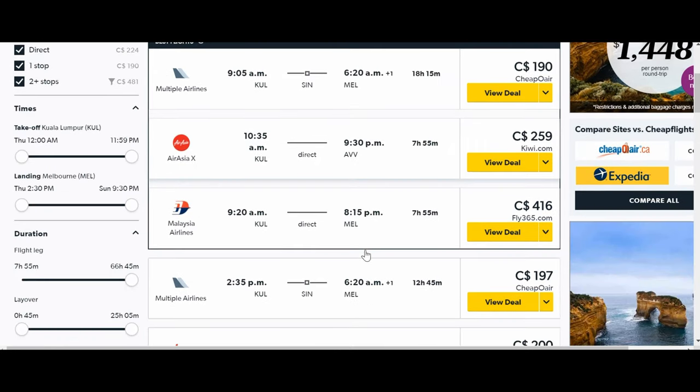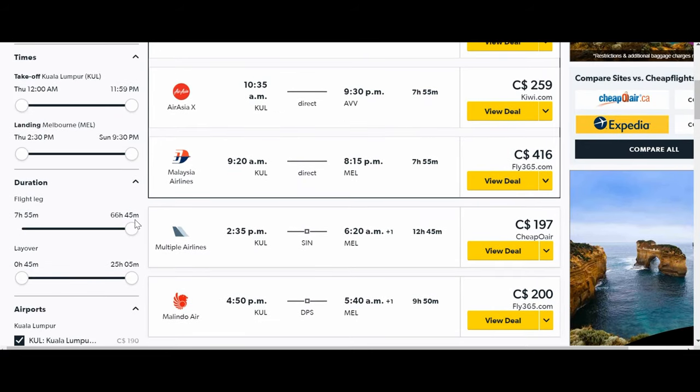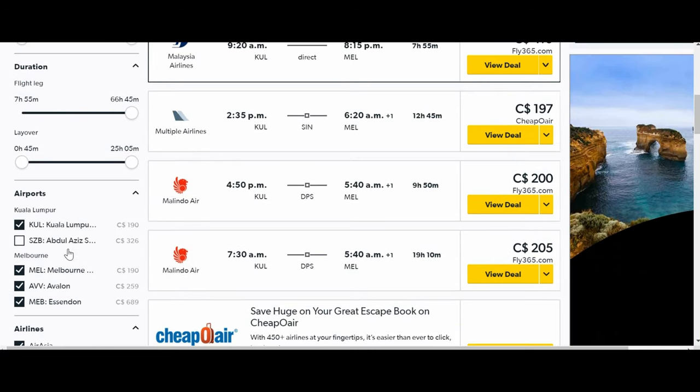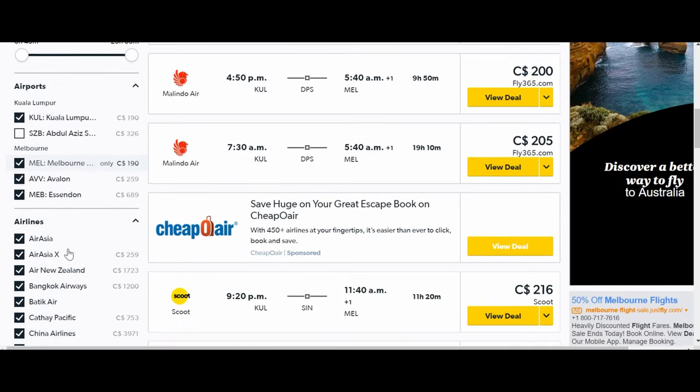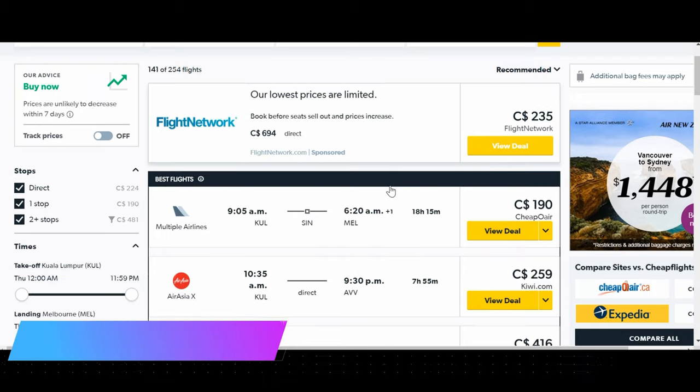So for example, here you can see some of the flights right here, and then you can choose duration, layover and airline and everything. I remember when I was buying my ticket last year from Kuala Lumpur to Melbourne, I found the flight on Cheap Flights, which I didn't find on Skyscanner or other sites. So this is another site you can take a look at.